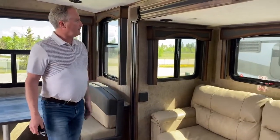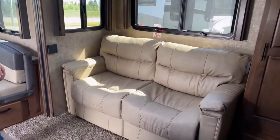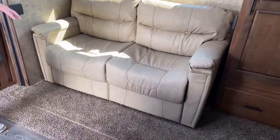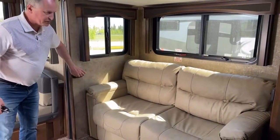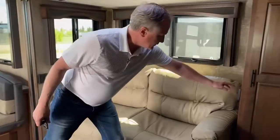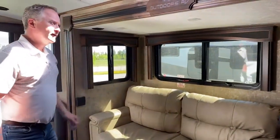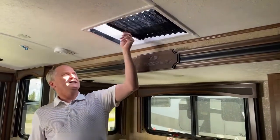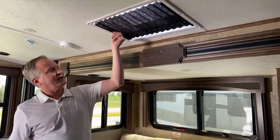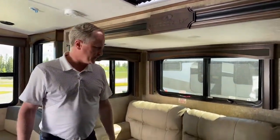Over to the slide here, we've got LED lights underneath. You can see we have the sofa bed, so that will fold out into a bed. Neat little things they add in, like little cup holders on the side. So if you're sitting here in the evening, a place to set your drink or your coffee. As you can see, the skylight is working today, but that lets a lot of natural light in, and then you can block that off if you wish.